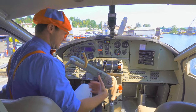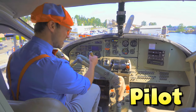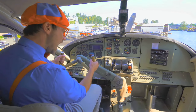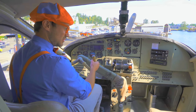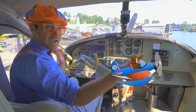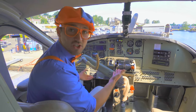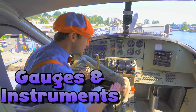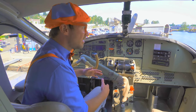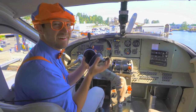Wow. This seat is for the pilot. Whoa. Look at the yoke. This is how you steer and fly the seaplane. There's so many gauges and instruments. Wow! There's so many of them! Oh, but here's one right here that I know what to do with.